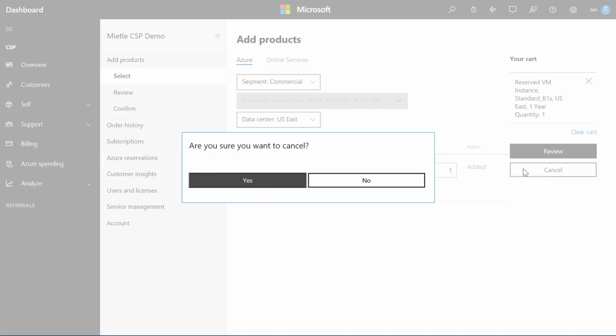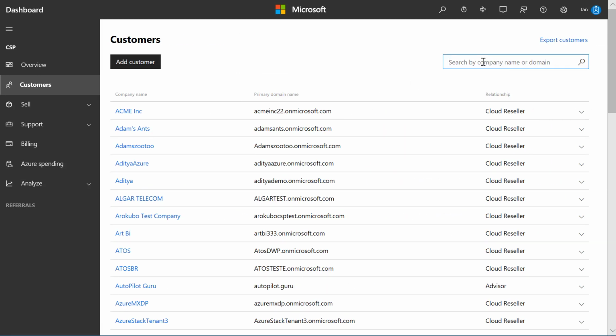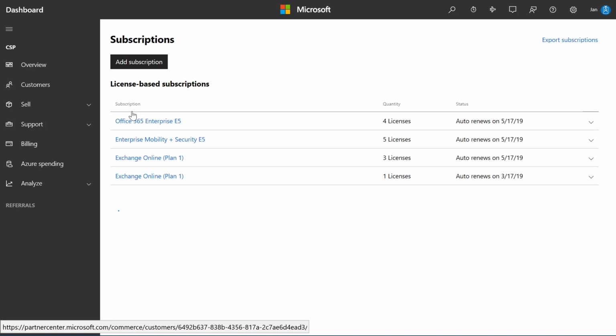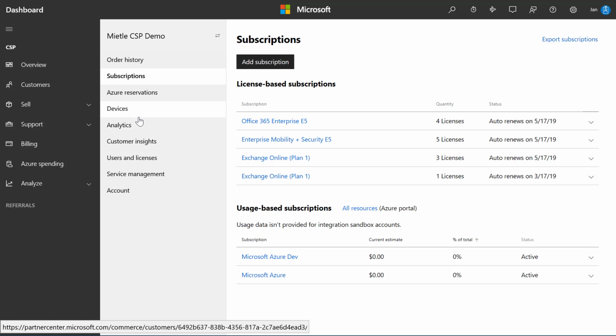I won't actually do this now because I only have one machine and it's largely switched off. So I'm going to go back into my subscription and we can have a look at some more features and possibilities that I have in here. The other thing I want to talk about is analytics. And analytics we touched on earlier as well.